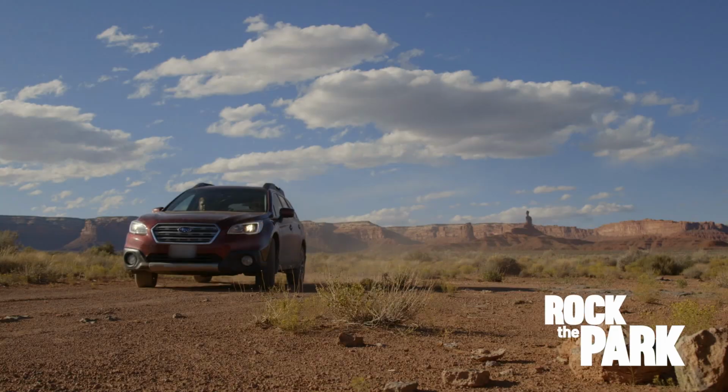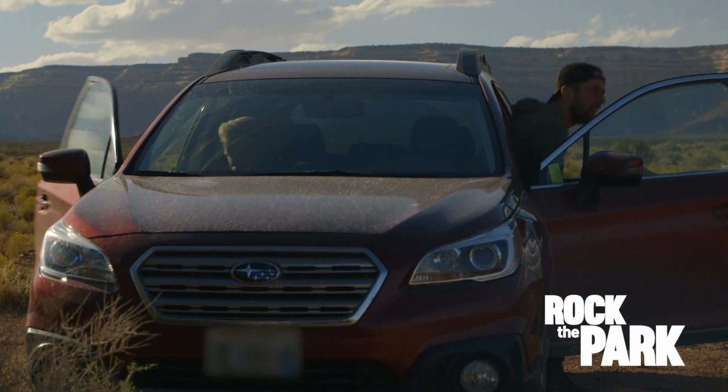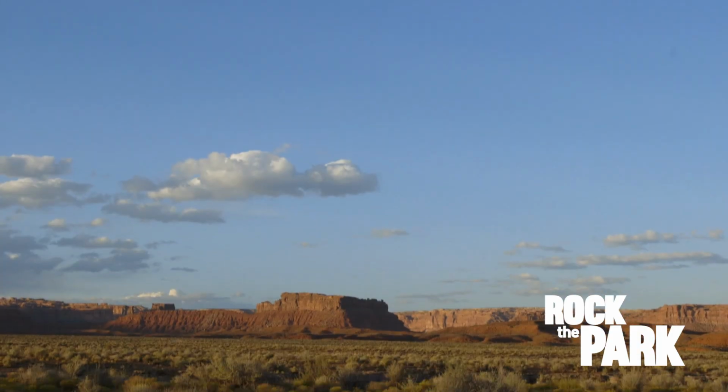Tonight, we're lucky enough to be sharing the valley with those ancient warriors, setting up camp on public land just off the Valley of the Gods road. Oh man, now this is a campsite. This'll do just fine. Wow.